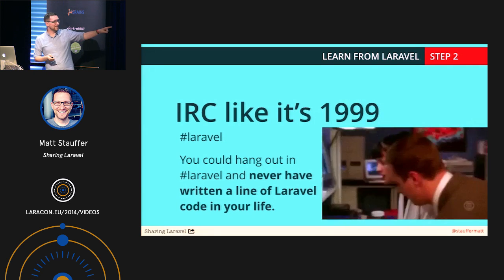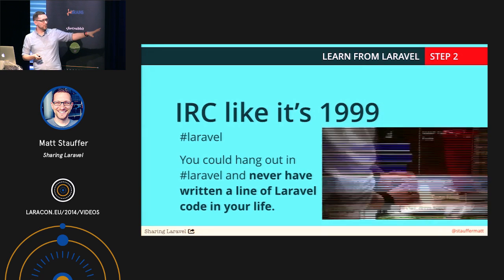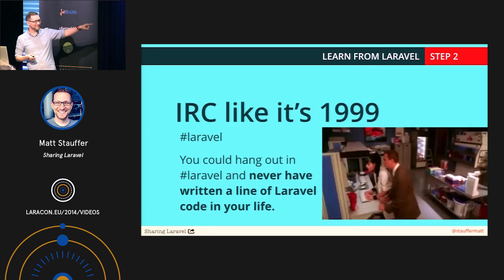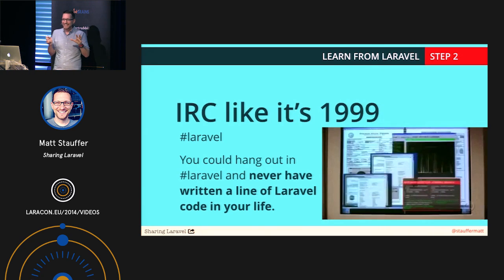And it basically looks like this when you're in IRC. I just want you guys to watch how amazing it is to be working in IRC. Just let it loop once or twice, you can just see. That's what you feel like when you're in IRC, you're like Leet Haxor.